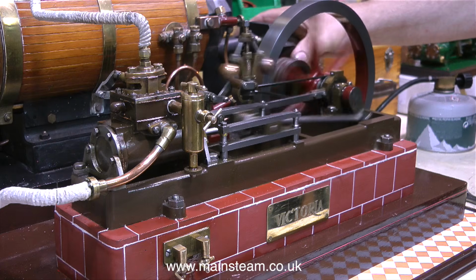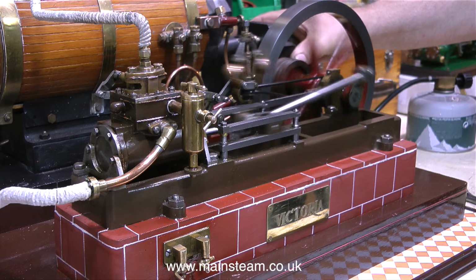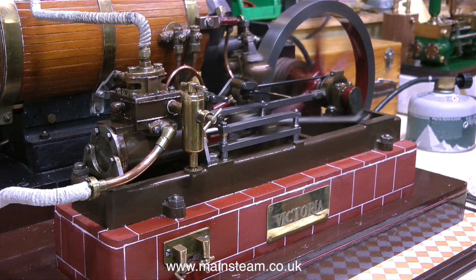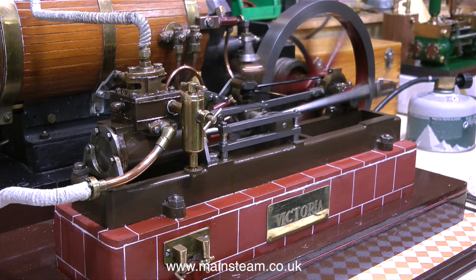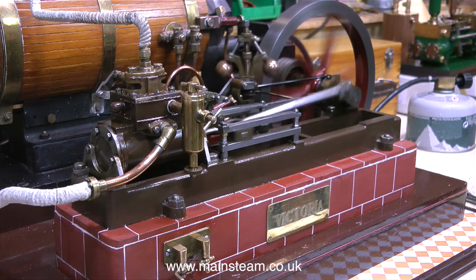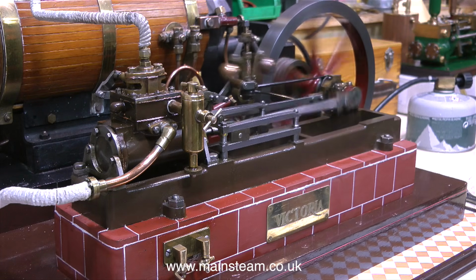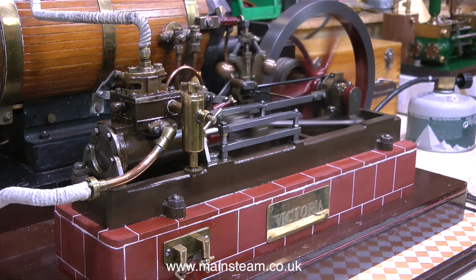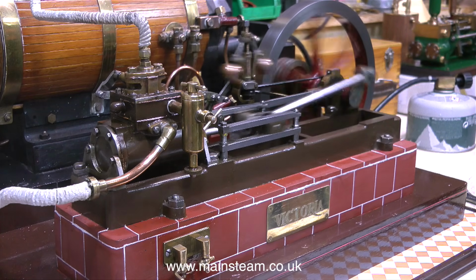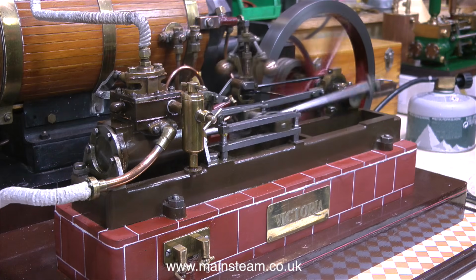Hello, it's me again. I'm speaking because I can't hear the engine anymore for the noise of the blow lamp. And that of course is always going to be a problem if you're using a blowtorch type of burner. The other option of course is to use a ceramic type burner, and this type of burner sits just inside the centre flue. But I'm not a massive fan of ceramic burners. I don't find them very efficient, and I've done quite a lot of experimentation with them.